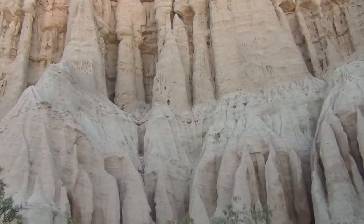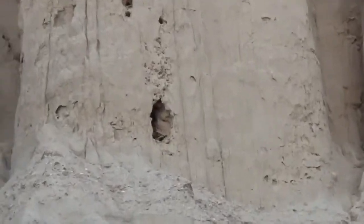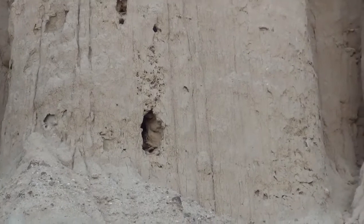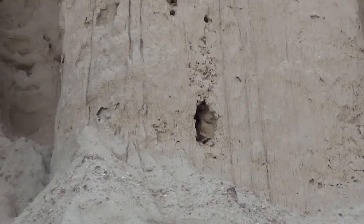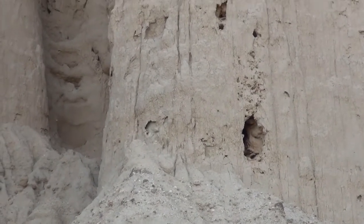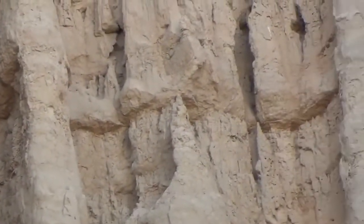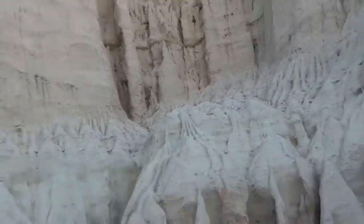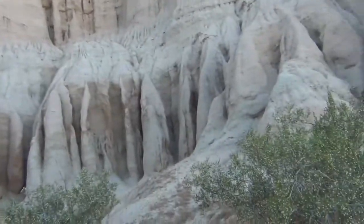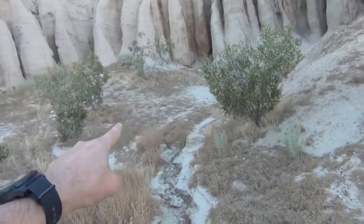And I just noticed a bit of an indentation there. Not noticed any fauna coming or going, nor any insects, i.e. bees or wasps. But we've got a couple of little pockmarked areas throughout this wall. And of course you can tell by the natural erosion, it's just fantastic. I wonder what kind of acoustics you could get with the right band situated right about there.